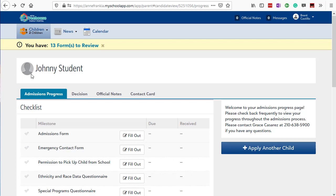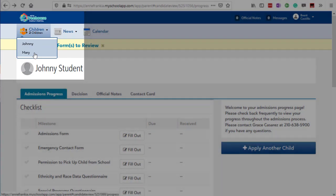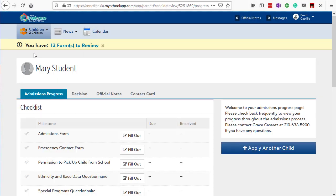But the most important thing that you'll need to be doing is completing this admissions progress checklist. I have a child named Johnny Student. I also have another child, and I can tell by visiting the Children's tab on the top left that I have both Johnny and Mary, and you can change between each student. Each child will have their own checklist that needs to be completed.